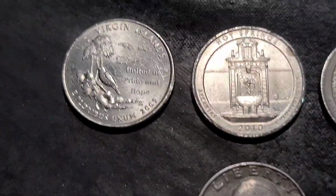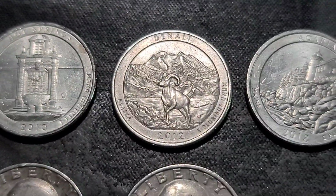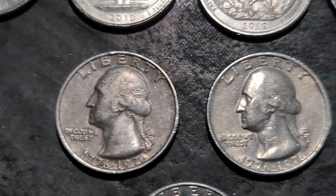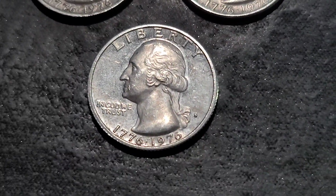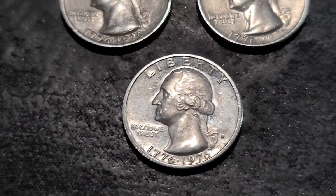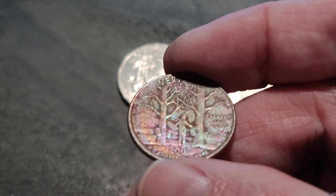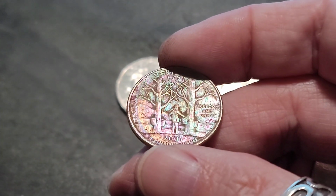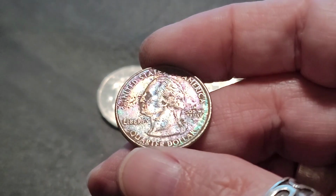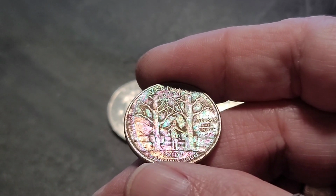All right, those next 10 rolls, we have our lower mintage. I have a Virgin Islands out of Philly, Hot Springs out of Denver, a Denali out of Philly, and an Acadia out of Philly. We had a couple of bicentennials, both Philly, and we did get our proof bicentennial. It's a little worse for the wear, but still a proof. And I did get another Brad coin with some cool toning. This one again looks like the same as the other one. Like it's been kind of dipped in acid or something, but the colors are just cool. All right, on to the next 10.